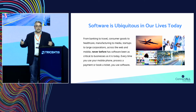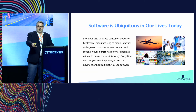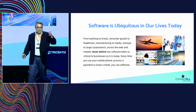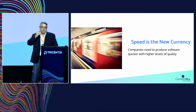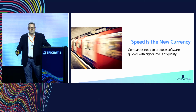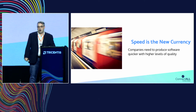It's in my washer, and it sends me alerts and lets me know that the cycle is done, and it drives me nuts. So truly, software is everywhere. And speed is becoming the new currency. Speed is really important. The ability to deliver software with good velocity is extremely important today. Because if you're not, your competitors are.